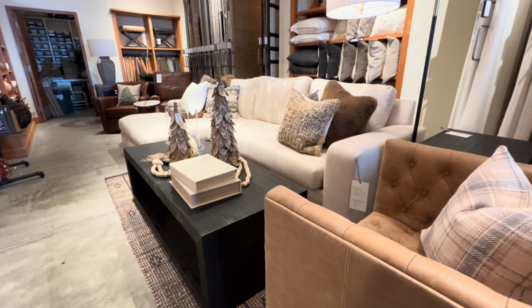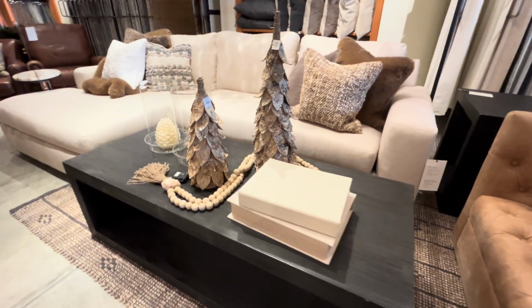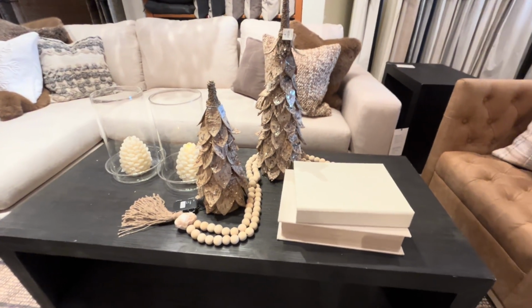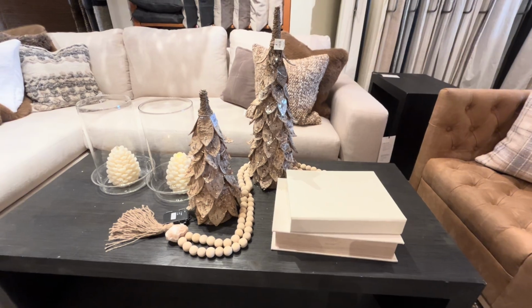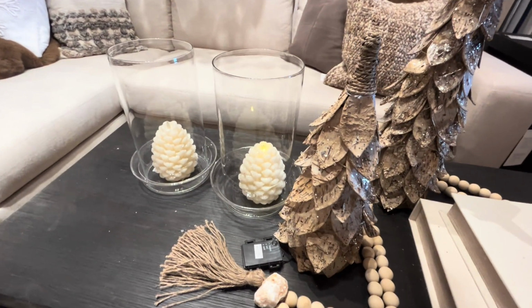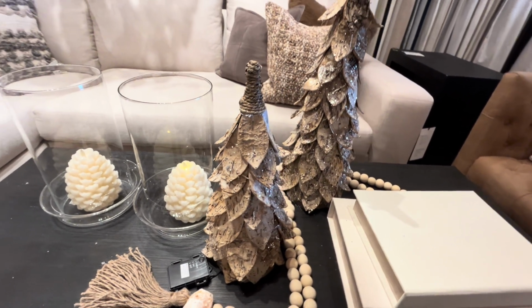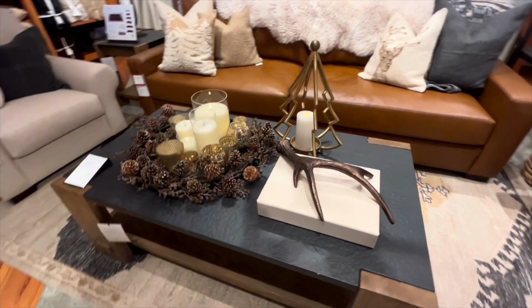Here comes a really good example of having the flickering candles inside glass, and they look a lot more realistic. And then the trees that you're looking at there, I think you can find them at Kirkland's potentially cheaper. They do shed a lot of glitter no matter where you buy them. I absolutely love this display.